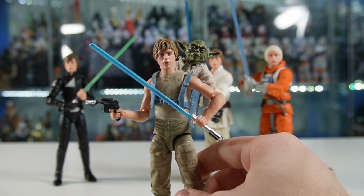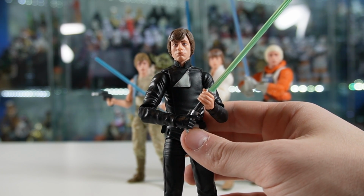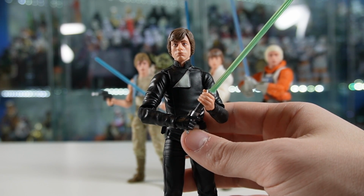But at the end of the day, he's got a great Mark Hamill likeness. Third place, I'd have to give it to Return of the Jedi Luke. I think this one is a great likeness to Return of the Jedi, and I think the hair looks really good as well.